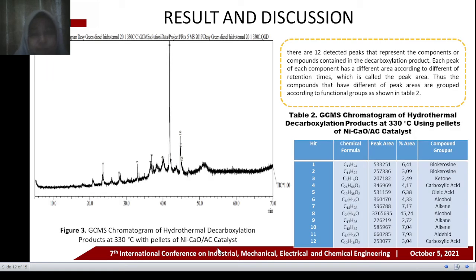And next, in figure 3, GC-MS chromatogram of hydrothermal decarboxylation products at 330 degrees Celsius with pellets of nickel calcium oxide activated carbon catalyst. There are 12 detected peaks that represent the components or compounds contained in the decarboxylation product. Each peak of each component has a different area according to different retention time, which is called the peak area. Thus, the compounds that have different peak areas are grouped according to functional groups as shown in table 2. In table 2, we can see the main product is heptadecane, namely C17H36.